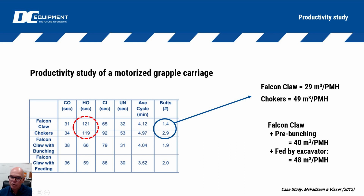That is, putting a machine down on the slope, as you can see in that picture down below. Straight away that was able to get it from 30 to 40 tonne an hour. And then they also started to experiment with feeding, directly feeding the stems into the grapple. And again, that got the productivity boost up to 50 cubic meters per hour.